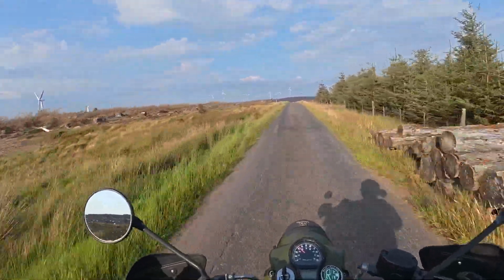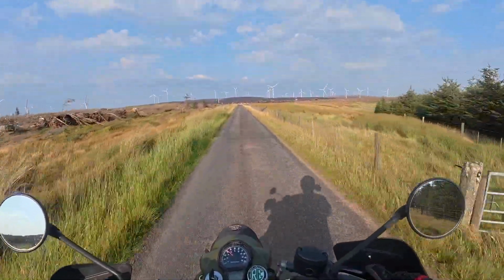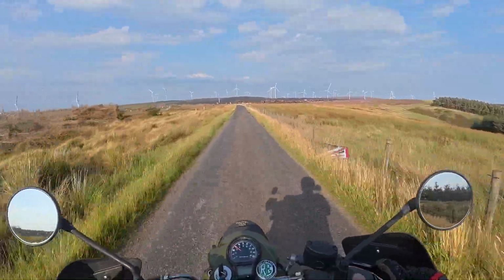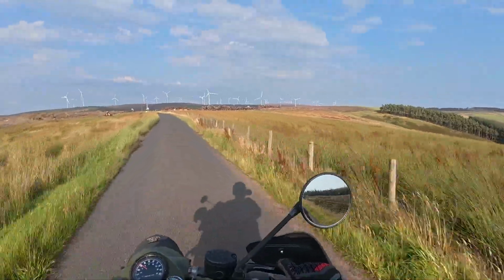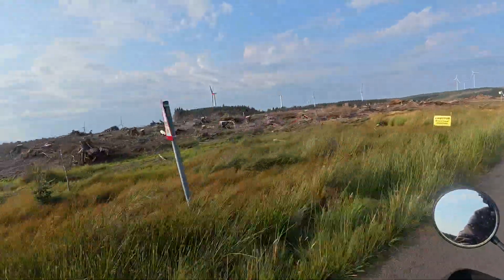Well, I suppose they've more or less clear felled all this. This wood was all planted just for timber. So it served its purpose. And now the land's getting used for a different industry. That's all go up here, isn't it?